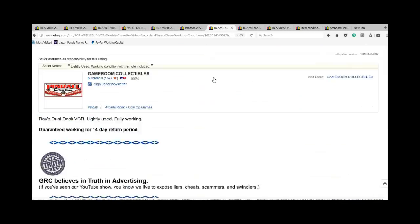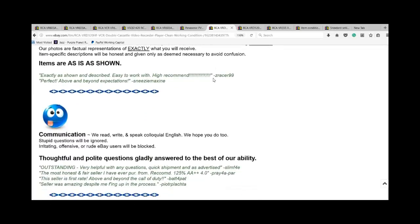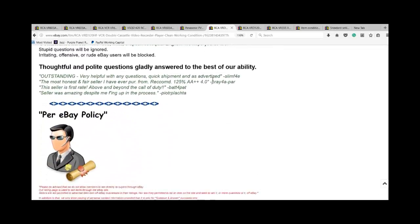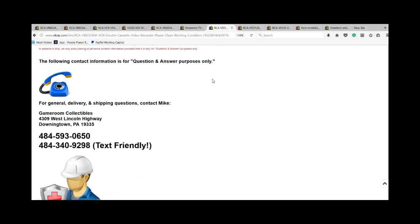This one is another one. Look at all this stuff. I don't want to read all this stuff. I don't want to deal with all this stuff. I do like this though, because they are definitely a legitimate business. They leave your phone number. They've got phone numbers in case you have questions.